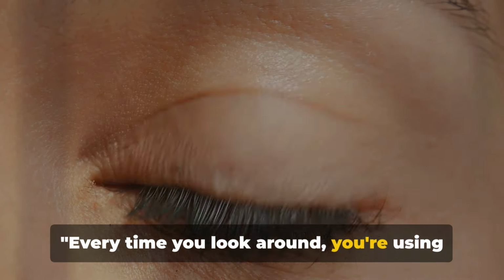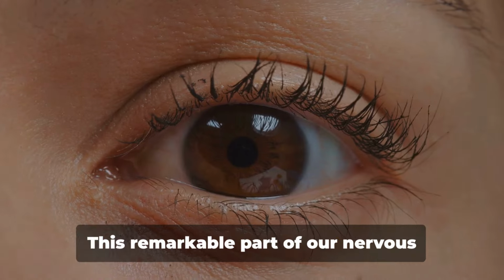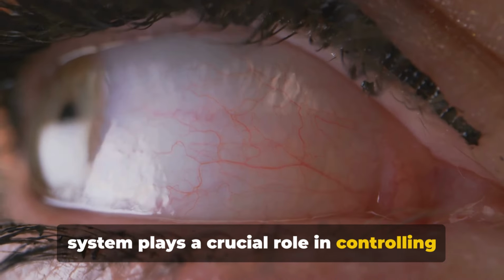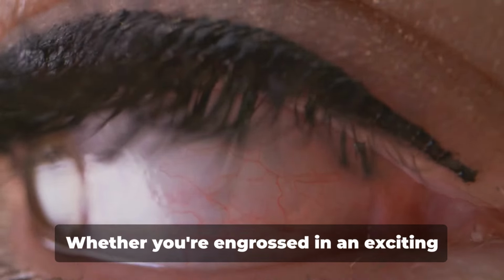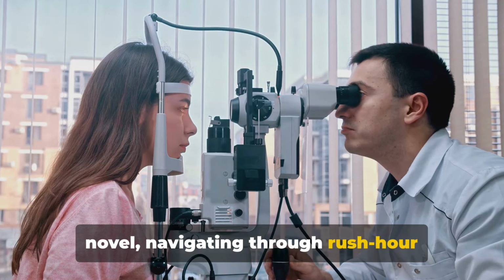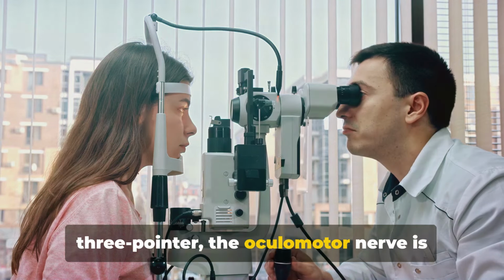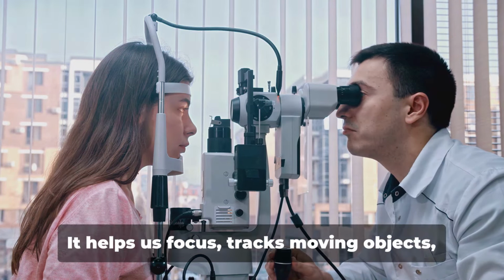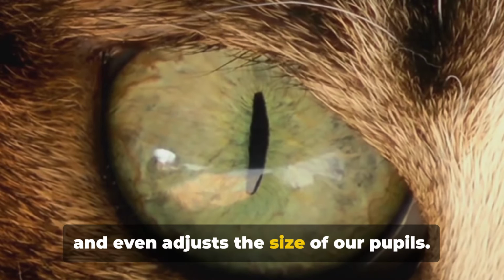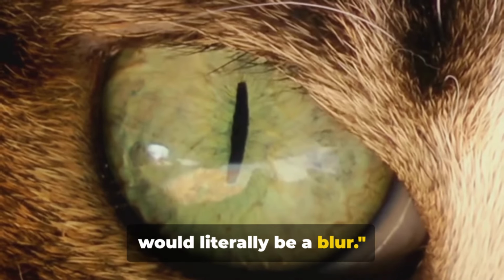Every time you look around, you're using something you may not even know about, the oculomotor nerve. This remarkable part of our nervous system plays a crucial role in controlling the movements of our eyes. Whether you're engrossed in an exciting novel, navigating through rush hour traffic, or aiming for that perfect three-pointer, the oculomotor nerve is hard at work. It helps us focus, tracks moving objects, and even adjusts the size of our pupils. Without the oculomotor nerve, our world would literally be a blur.